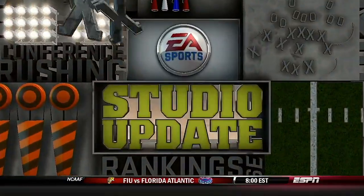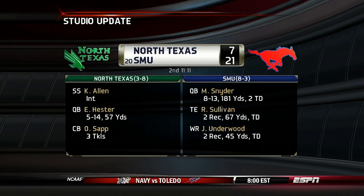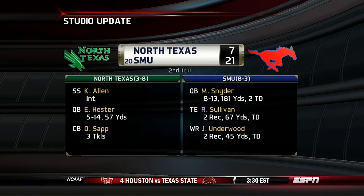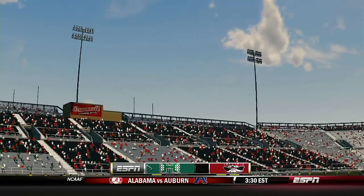Time for an update from the studio. Reese, what have you got? The Mustangs took the field ranked 20th in the nation. A lot of skepticism. They have to win impressively to hold their spot in the rankings. Let's take a look at this one again. And for SMU, a win today gives them 9 wins on the season. The Mustangs are on top, 21-7. That's good stuff, Reese. Thank you.